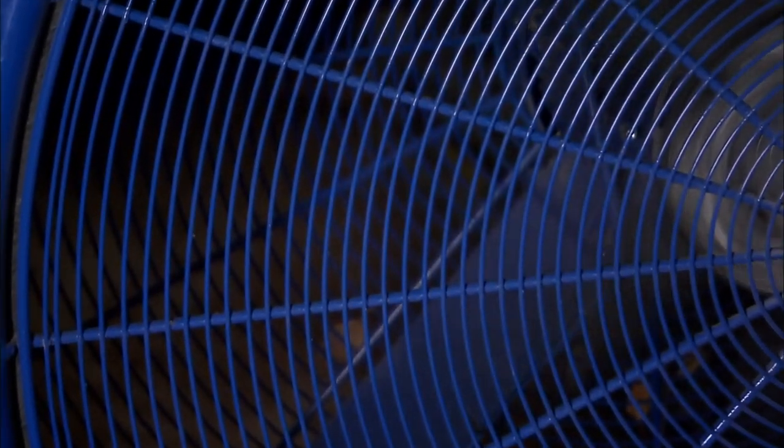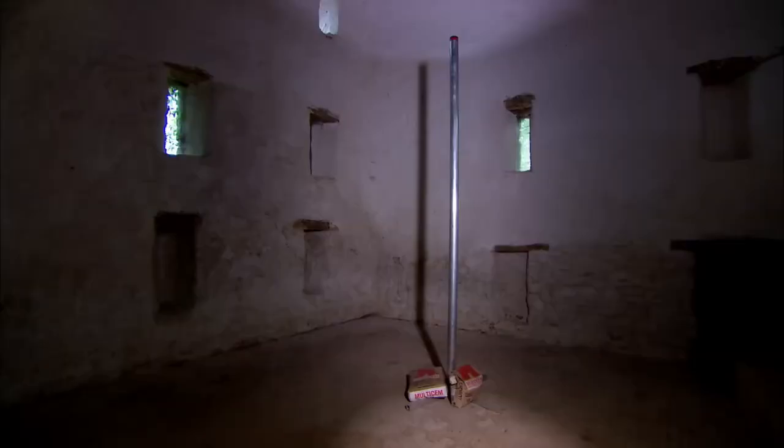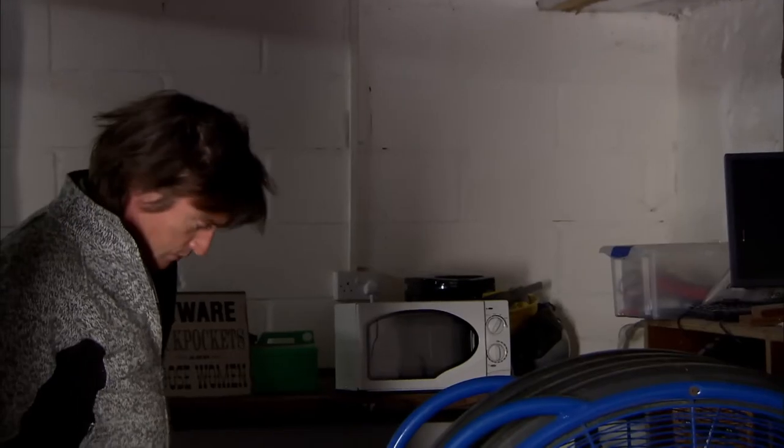Ice buildup was blamed initially, but British aerodynamicist Kit Scruton knew it was due to a bizarre aerodynamic effect. It's called vortex shedding, and it's nowhere near as difficult to understand as it sounds like it's going to be. To demonstrate, I've got a fan and that metal pole over there. So, let's make it a windy day.